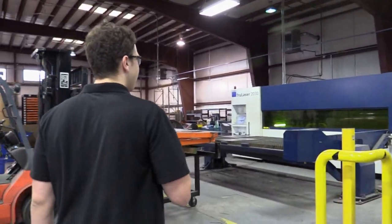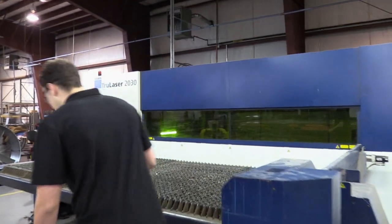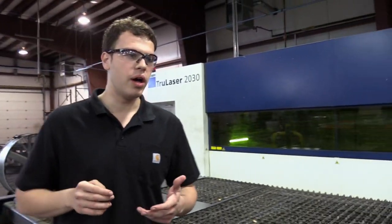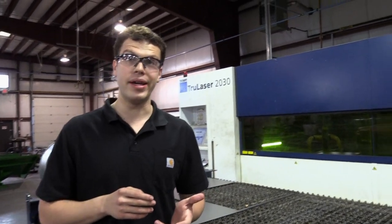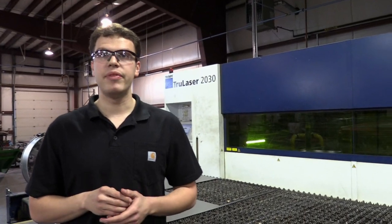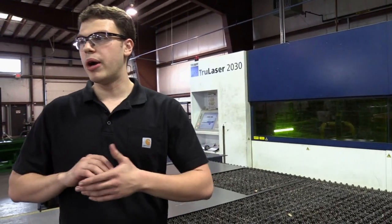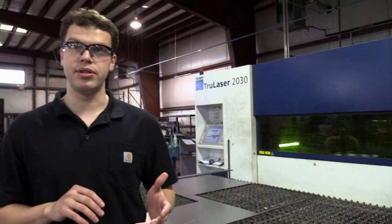So this is kind of the number one machine within the manufacturing plant, and we're currently doing a scrap run. The laser processes right around 500 sheets of steel a week, and it's going to be helped by our punch as well. We're doing a scrap run right now, so we try to operate off of 95% material usage on all of our products.